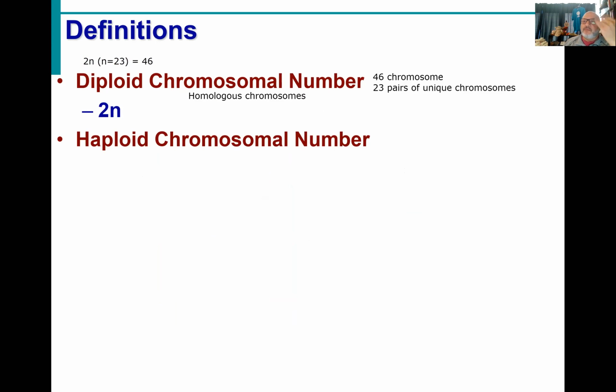However, when me and my wife decided to have kids, did I take one of my cells with 46 chromosomes, and take her cells with 46 chromosomes, smash them together, and get a kid with 92 chromosomes, and now she can see through walls and has super strength and all those kinds of things? No, of course not. When we want to produce offspring, we need to make sure those offspring have the same number of chromosomes as we do.